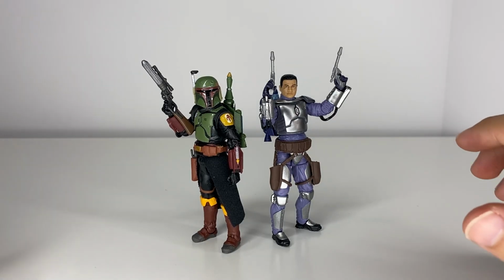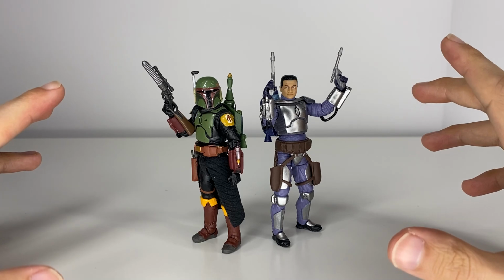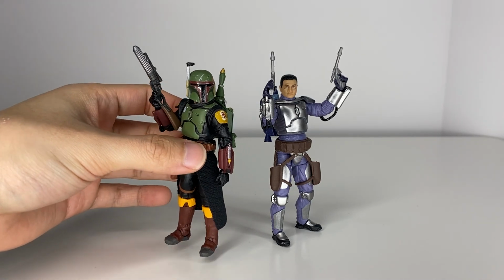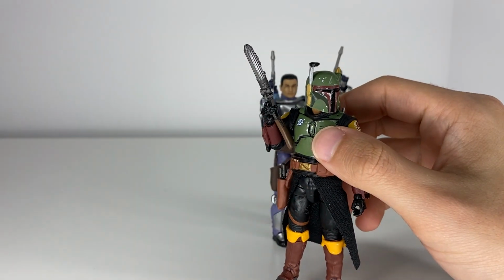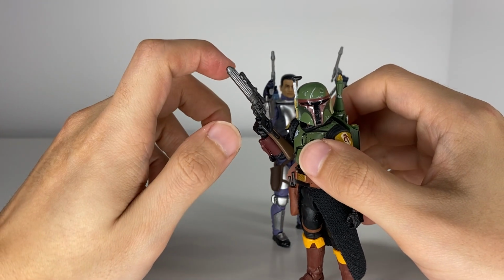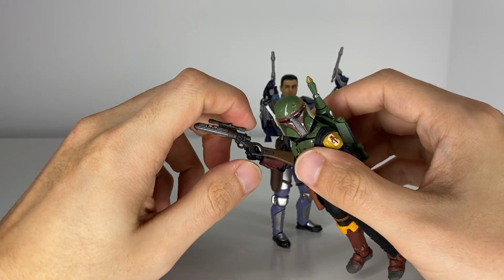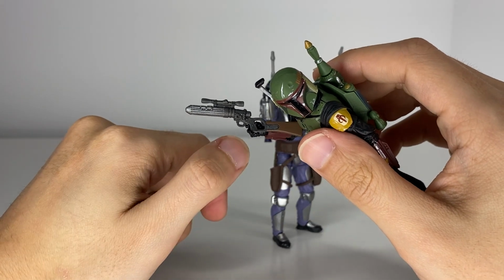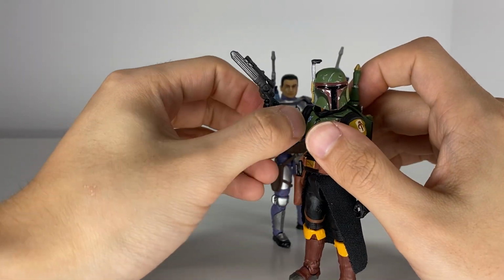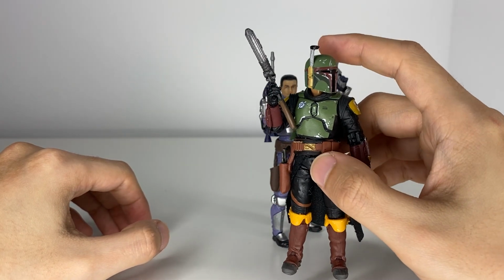All right. So I don't want to move the desk too much, but honestly, these are pretty nice. I'm actually impressed with these figures. I'll start off with Boba Fett first. Now, one thing that I am kind of annoyed with is that he doesn't properly hold his blaster, his E11, I think it's called. He cannot hold it, and you can see his fingers are just shy of the trigger, so he doesn't properly grasp it. I might just have him posed this way, so that he doesn't have to hold the other gun.